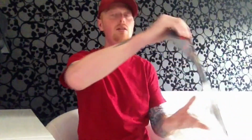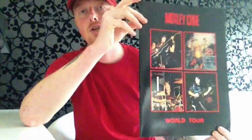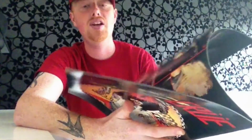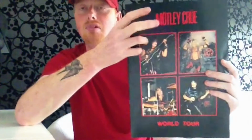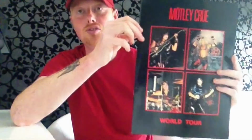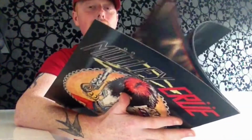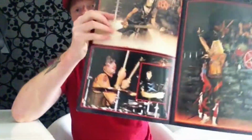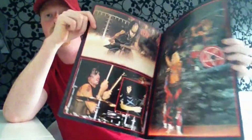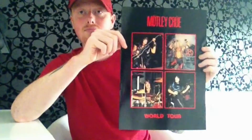The first one is going to be the Shout at the Devil World Tour 1984 tour book. This is probably the rarest tour book out of all of them. It's very hard to come by, especially in this condition. I said this in my last video, this is in mint condition. There's no wear in the slightest on this book. There's no spine wear, there's no scratches, no folds. This gets kept in a protective plastic sleeve usually, so it's kept in peak condition.